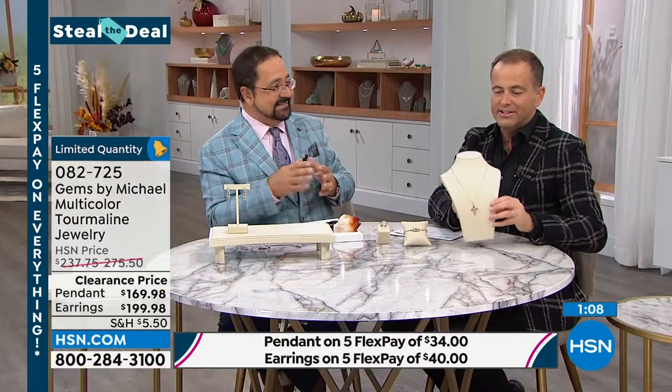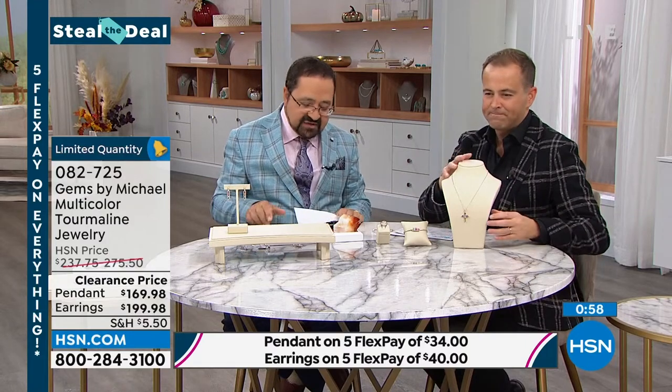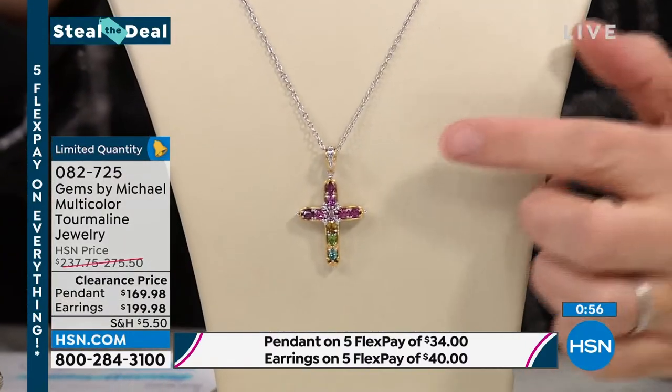I want to show everybody real fast, up close here. Guys, this is the pendant, this is the cross, this is the most popular and the most limited at this stage. Michael, you put a lot of attention to detail, and it's important to you with the cross, right? Absolutely we do, and this is gorgeous. Every single stone is at least 16 points.